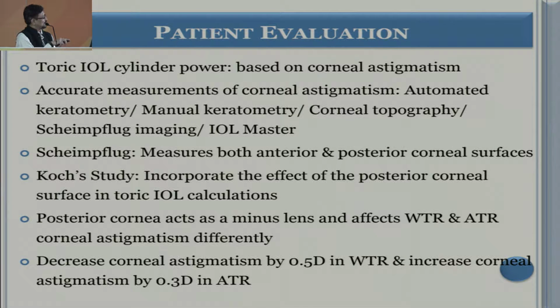We can have all these measurements, Sim-Flug, measuring anterior and posterior corneal surface, because it is a known fact now that posterior corneal curvature can have some impact on it. And the posterior cornea acts as a minus lens, and it affects with the rule and against the rule differently. So the general rule is this: if you have any degree of primary astigmatism, then you measure the astigmatism, and then you decrease the corneal astigmatism by 0.5 diopter if it's with the rule astigmatism, and increase corneal astigmatism by 0.3 diopter if it's against the rule astigmatism.